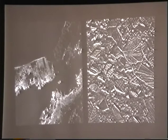To give you a sense of scale, on the left-hand side, we show San Francisco Bay. So we're talking about some ice floes many times the size of Alcatraz Island that you see in the middle of the picture on the left. Next slide.